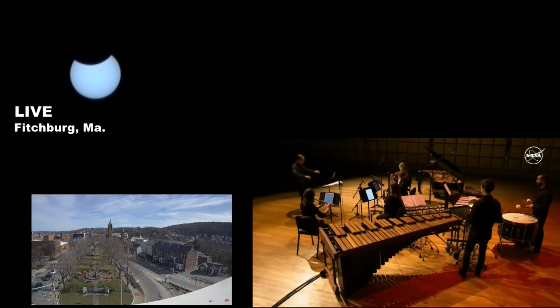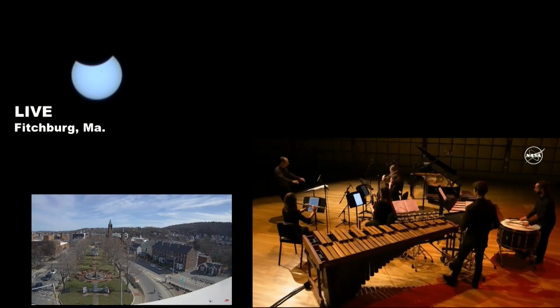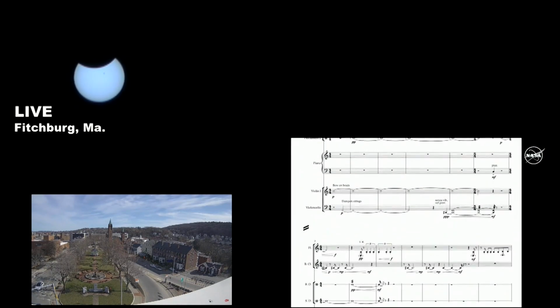One very common question I get when talking about the sonification project is from musicians who ask, can we play this data ourselves? So that was the next goal, to get sheet music into the hands of musicians.